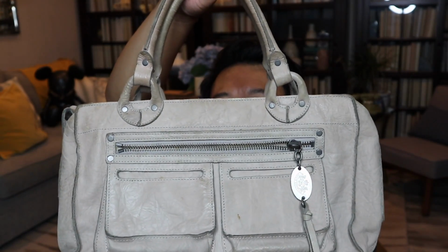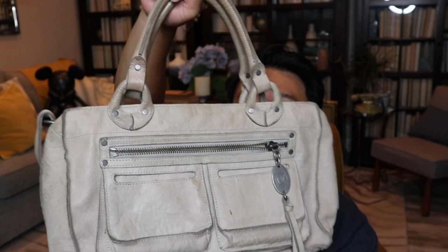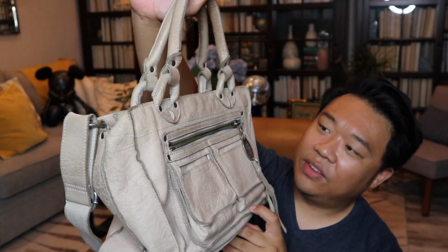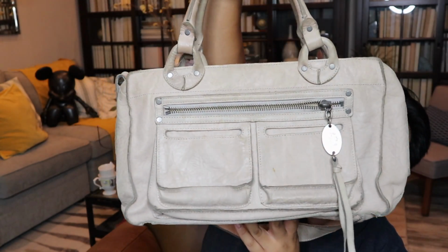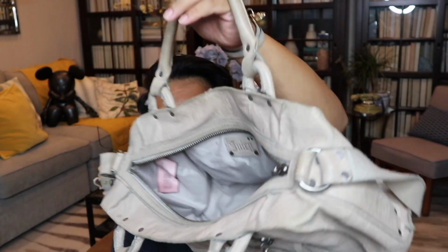It's so now too. I feel like this is such a modern style bag. When I first saw it, I thought it was maybe a Rebecca Minkoff or even a Chloe. So cool. I love it so much. It's a little dirty. Hopefully I can clean it up really nicely, but the interior itself is pretty good.